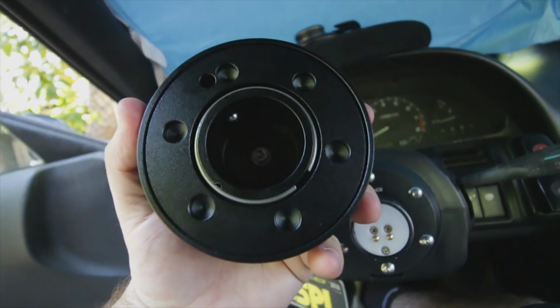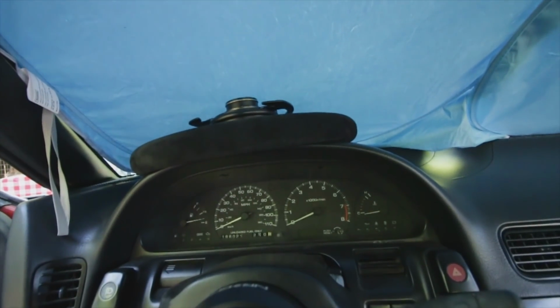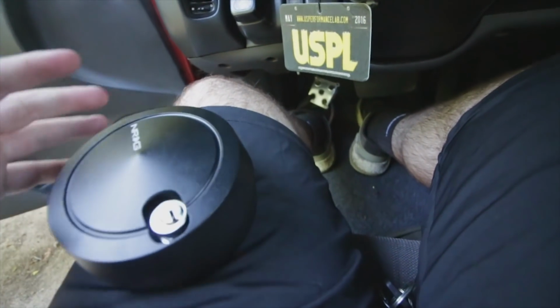But this is basically what it looks like. It just locks on to there like the steering wheel would. The steering wheel's up there, but it's pretty neat, it's nifty.